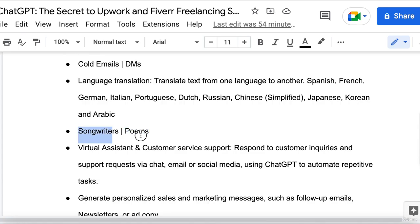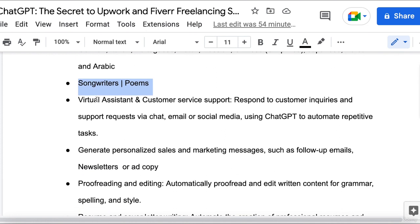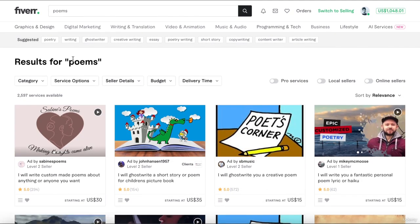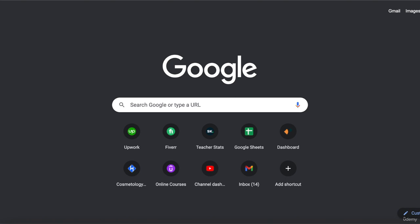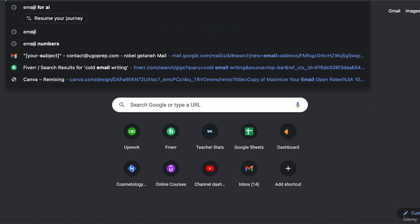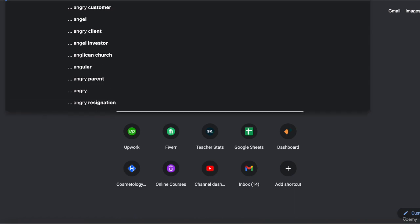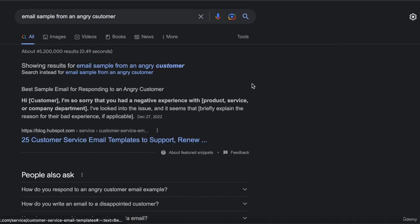So you can use it for songs, poems, or even writing stories. And you can use it as a virtual assistant and customer support tool. So basically respond to customer inquiries, support requests via chat or email, social media, and using ChatGPT to automate those kind of tasks. For example, if you're working as a customer support executive, then you will receive a lot of emails, a lot of different emails. So let me see if I can find an email sample from an angry customer.